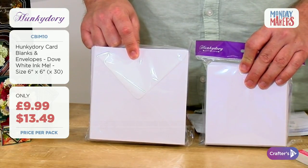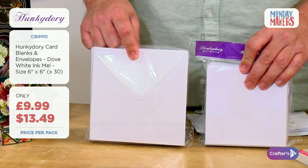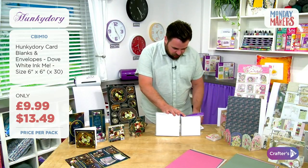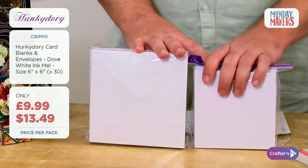We've also got the 6x6 for you as well. Again, they are the same price as the 5x5, $9.99 or $13.49. Now, we've got a very special deal on these items on our website. An extra 10% off the individual items when you buy three or more.